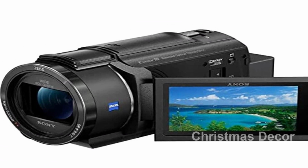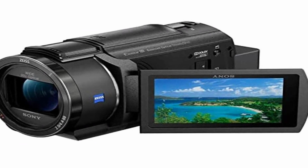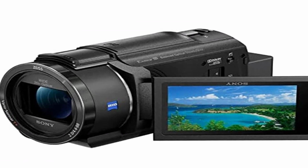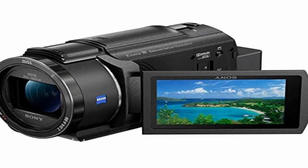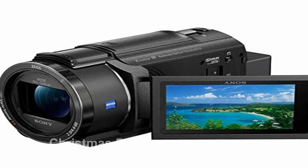In addition, the FDR-AX43 offers a digital zoom of up to 250x, giving you the flexibility to get even closer to your subjects. The maximum focal length of 536 ensures you can capture every detail from afar. With video capture resolution up to 720p and digital image stabilization, you can expect sharp and stable footage.